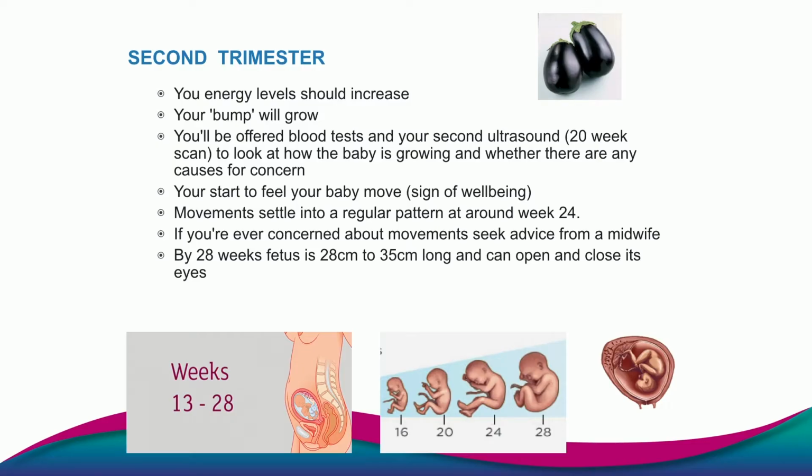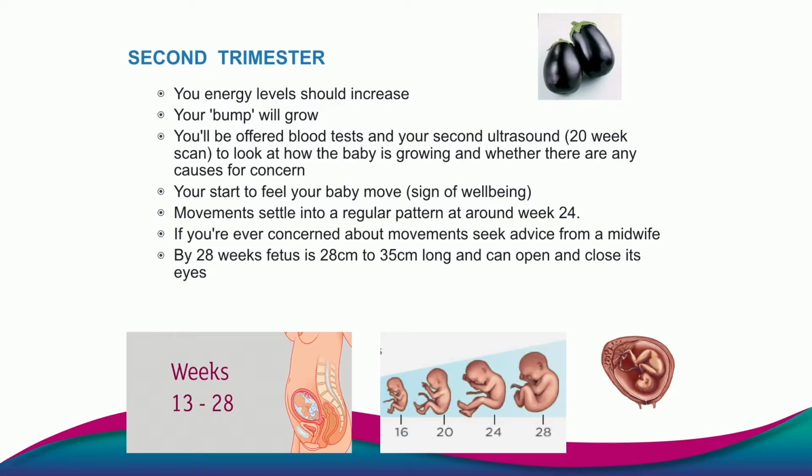So between 13 and 28 weeks, this is classed as your second trimester. During this time, your energy level should increase, your bump will start to grow and become more noticeable. You will be offered some blood tests and you will also have a 20-week scan. This scan is used to check for any abnormalities with your baby and to make sure that everything is growing normally. After 20 weeks, you will then start to feel your baby move.